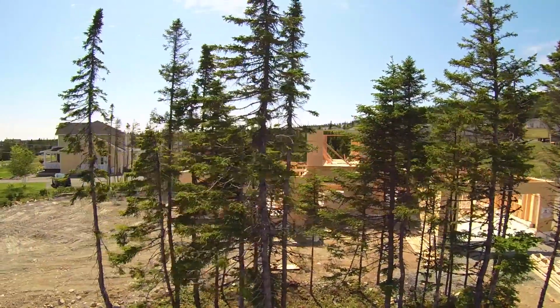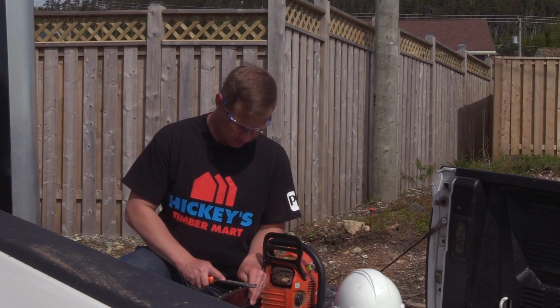I'm sure it is. But before cutting trees, you gotta realize it's not for everyone. You gotta need all your PPE. You gotta have hearing protection, safety glasses, hard hat.